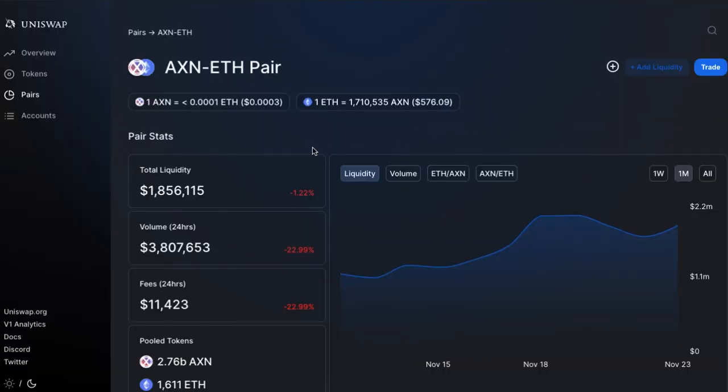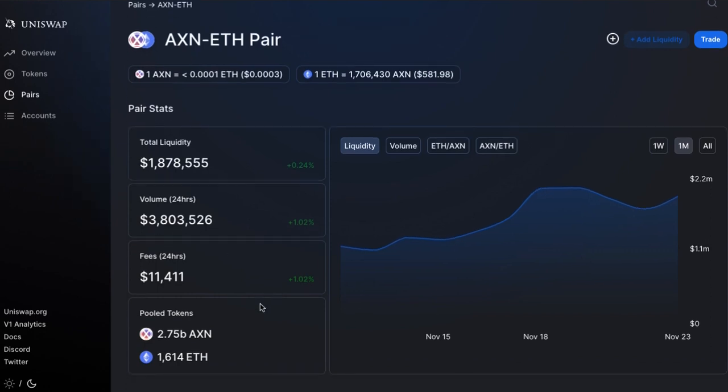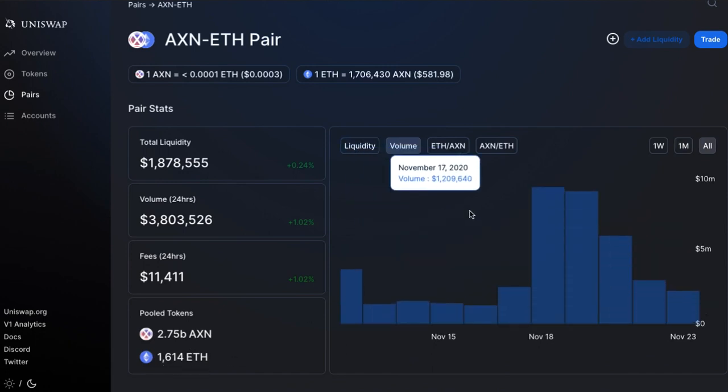Let's have a quick look at Uniswap liquidity. We've got 1.8 million. I'm actually just going to refresh this to make sure I've got the latest figures, so bear with me on this one. So we've looked at the auction, we've looked at the price, we're looking at liquidity now, $1.9 million, that's slightly up. Volume for 24 hours, 3.8 million US dollars, and we've got 2.75 billion Axion in the pool versus 1600 ETH in the pool.